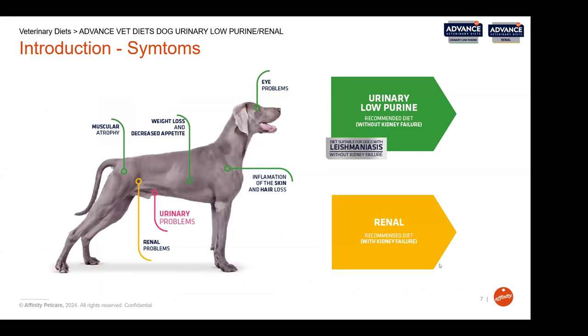In the, let's say, urinary diseases for dogs, we have to also take into account the renal one. So we will see when we have to use one or another, but obviously when a dog has renal problems, it's better to use a renal diet instead of a urinary diet. So we will see when to choose one or another. And here, for example, we see that when we are using urinary low purine, but we have renal disease, we have to move from one to another.